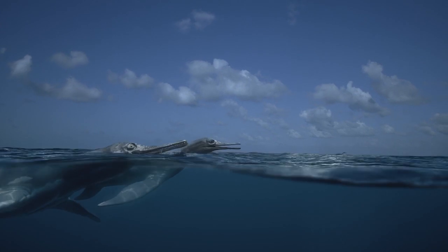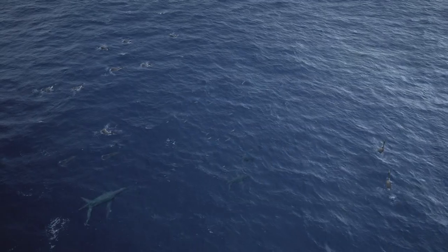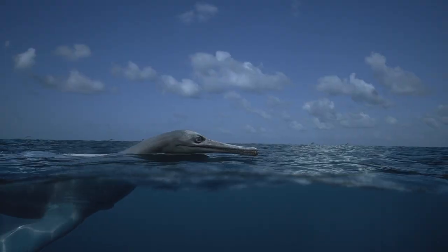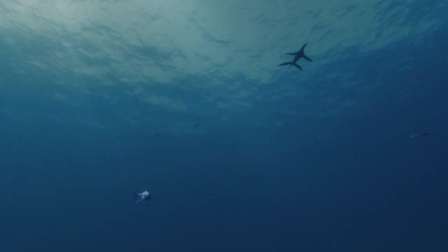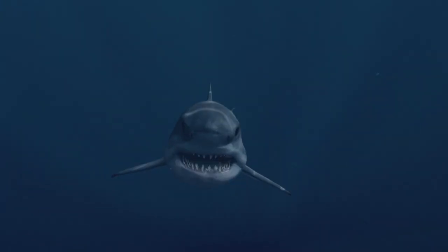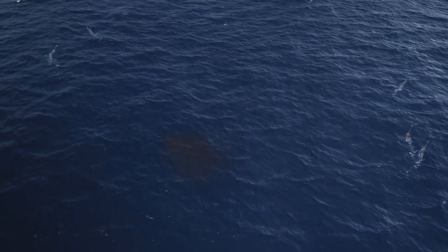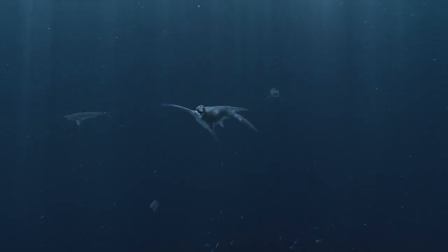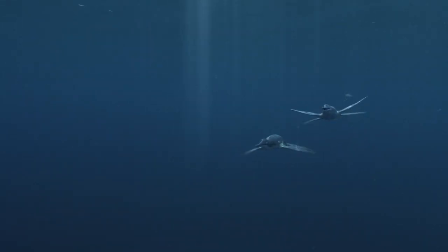The female and her brother are being watched. But it's their mother who becomes the target. Their mother is gone, but it isn't over. A smaller shark goes after the young female. She's wounded, but she survives the initial charge.